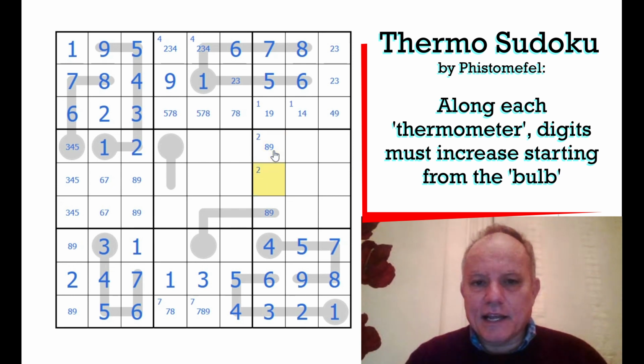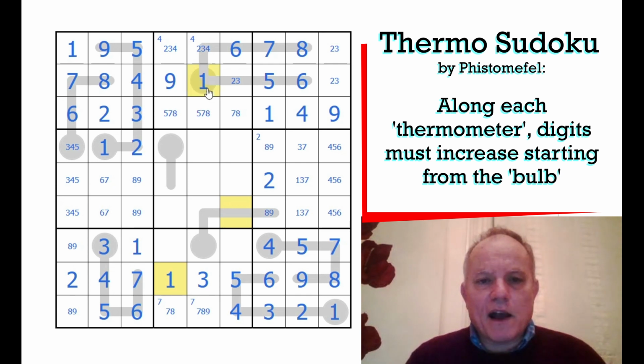So 2 must be here now. That's 1, and that fixes the 4 and 9 up there as well. Now that gives us a 1, 3, 7 triple there. That can't be 1, and 4, 5, 6 here. In fact, this can't be 1 either, coming back to this thermometer. So given that 1, and that 1, they have ruled out lots of the cells here, and the only one left for a 1 in the central box is there. So we can put 1 in there as well.